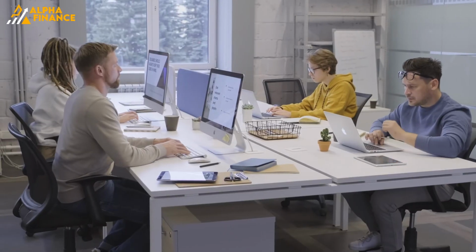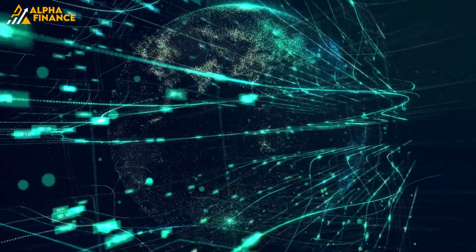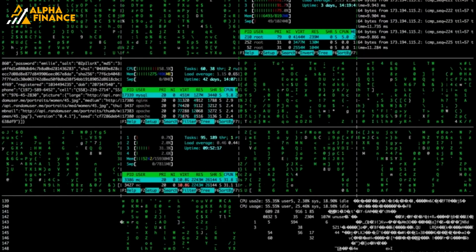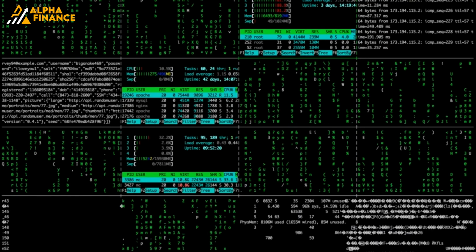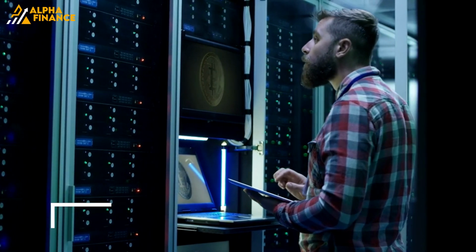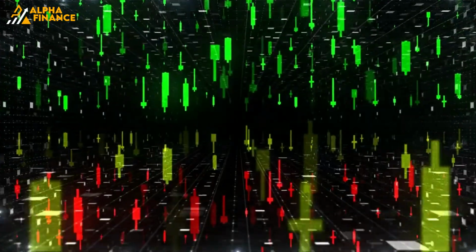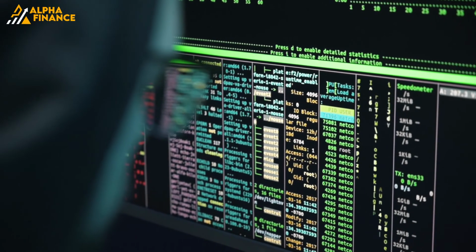You can be forgiven for thinking that miners have all the power in controlling Bitcoin because they're writing the history, but the truth is actually far more nuanced. In reality, every time you use a Bitcoin wallet, you are reading through the entire blockchain and verifying all the information, including the cryptography, computational power, and very importantly, the creation of new Bitcoins. So why does you reading the history books keep miners fair? Well, if anything is out of place or illegitimate, you toss it out and find a version of the blockchain that does follow the rules.